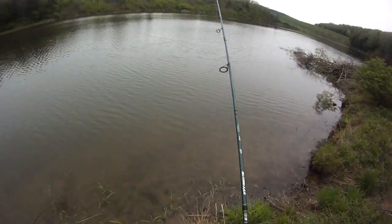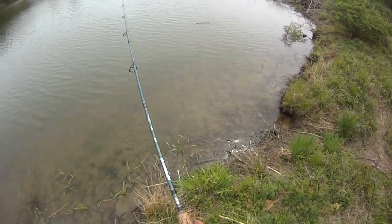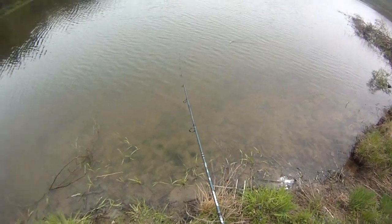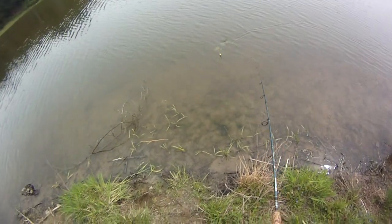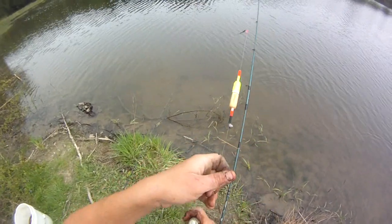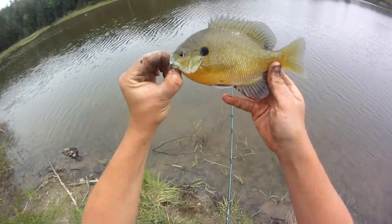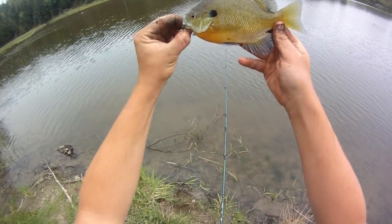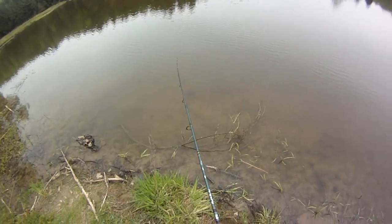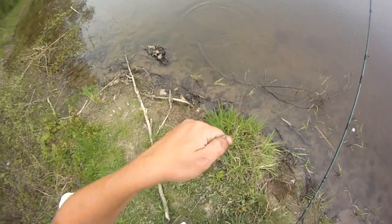Another one on the float. Doing a pretty good job conserving these worms. I brought, I think, 98, and I haven't even gone through 25 yet. So I'm looking good on bait. If this keeps up. Hope it does. A decent 8-inch gill. Feels pretty small. Feels like a 6-incher. Yeah, small gill.